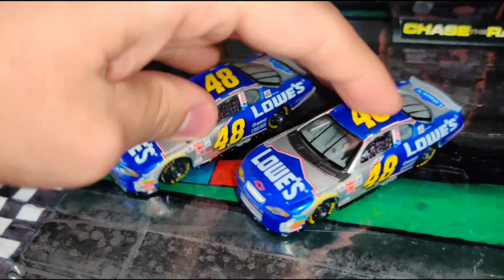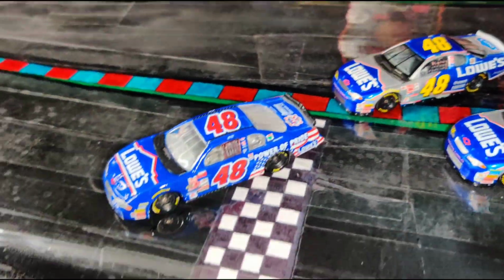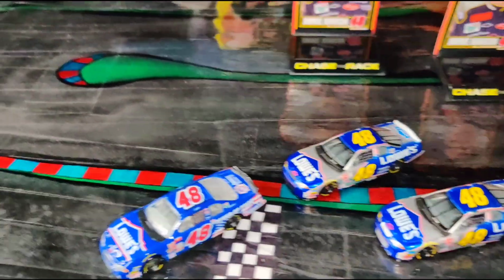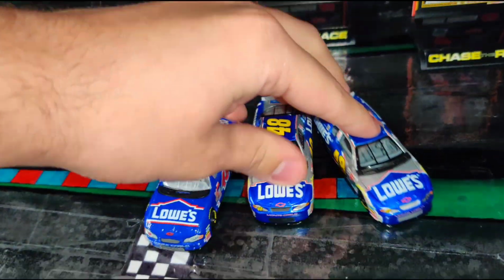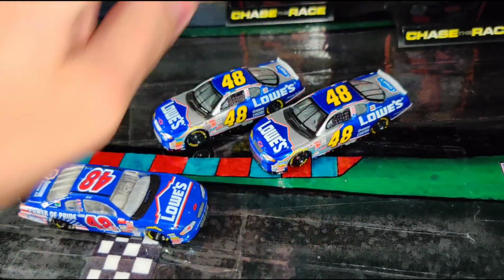This is one of Jimmy Johnson's first cars. Obviously, his first one was the Lowe's Power of Pride car. At least I'm pretty sure, unless I completely forgot or got that wrong. But I'm pretty sure the Power of Pride one was the first one. But yeah, pretty cool to have his first regular-looking Lowe's car. So that's pretty cool to have.